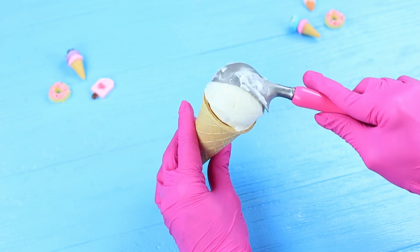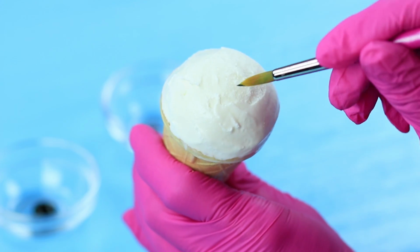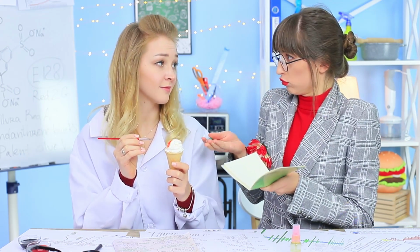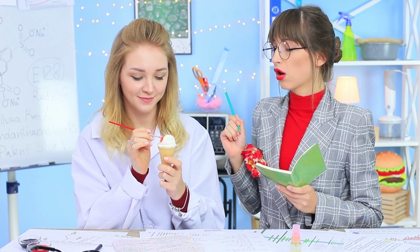We will need a scoop of ice cream and liquid food coloring of different shades. Paint the ice cream with food coloring without diluting them. Anything getting into the professor's hands becomes an object of inspection. Now Foodie studies the chemical composition of food colorings and how they react with cold and milk.